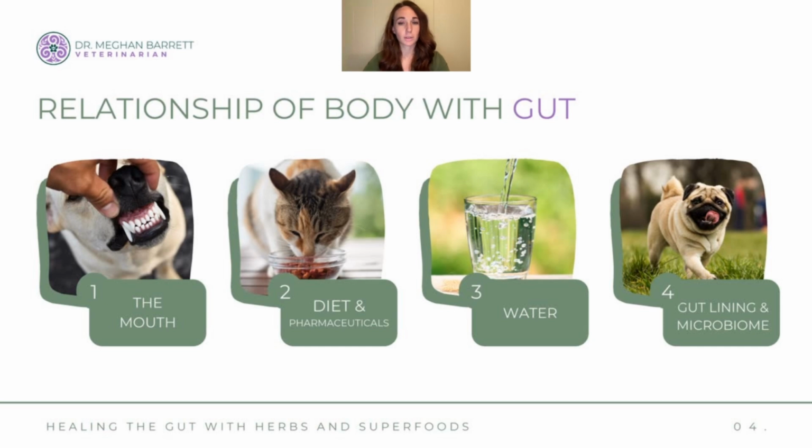So let's talk about the relationship of the body with the gut. The GI tract really does start in the mouth. This is the first line of defense, and there's a whole oral microbiome living there to help with that. But if you let your pet's dental health go and you don't stay on top of it, then that can be a source of systemic inflammation that can go awry and involve the GI tract in general.